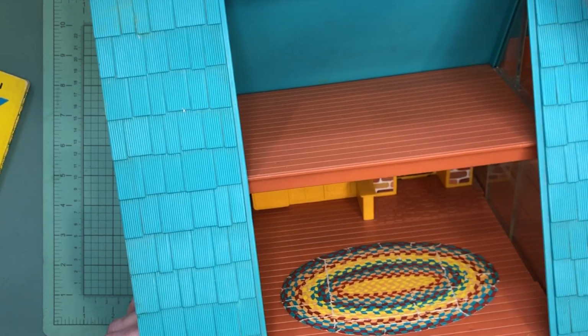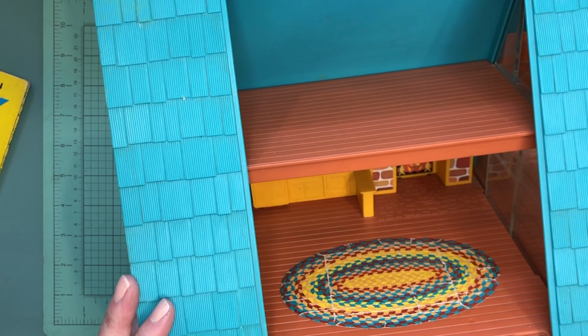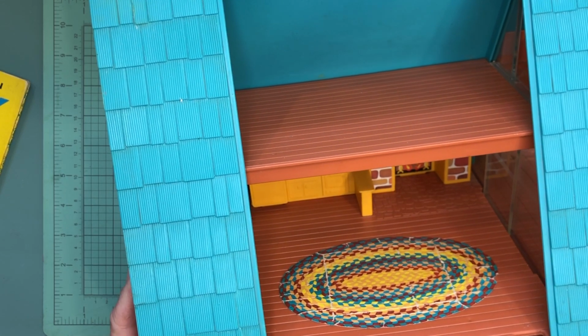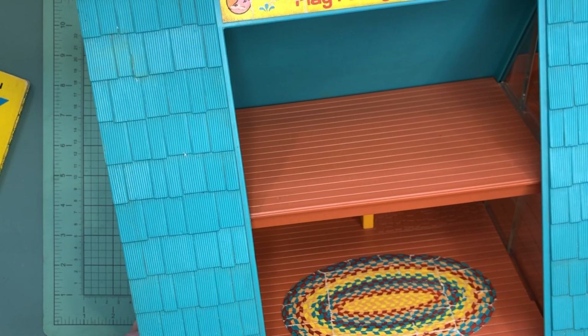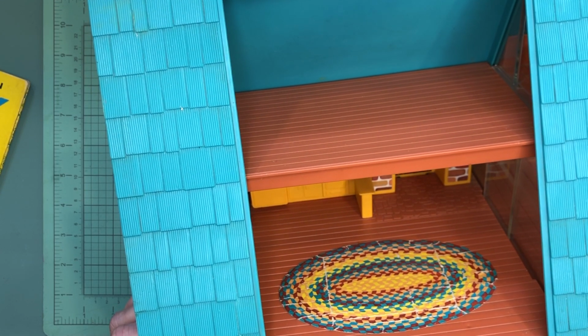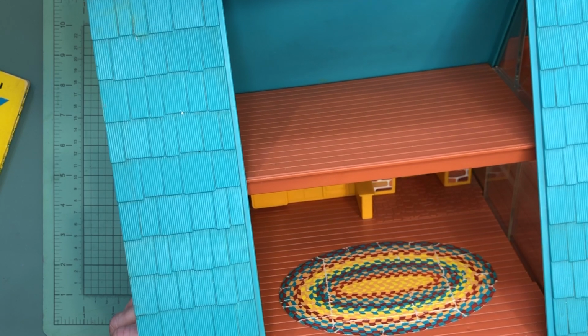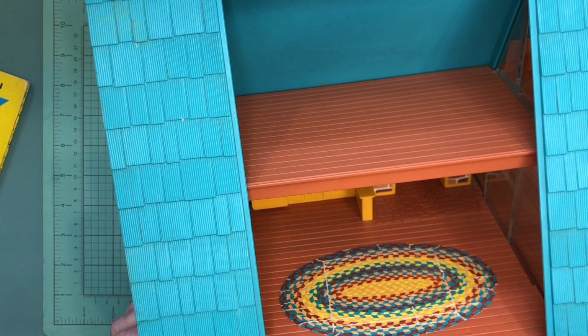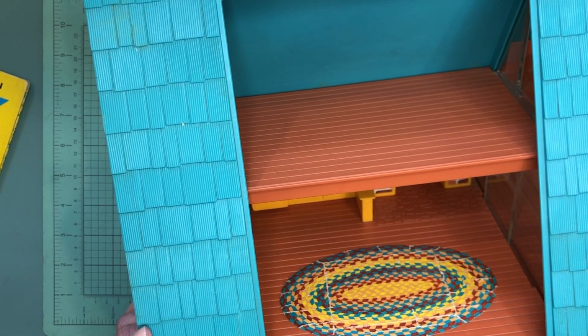Now, it's missing this part. The gentleman sold it to me for $2. And I am so excited about it because I have some of the pieces that actually go in it. I have the picnic table with the umbrella. And I think that's all I have that actually go with this. I may have the car. I've got to go look.